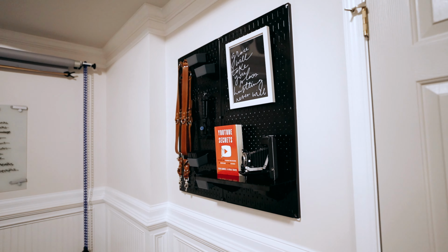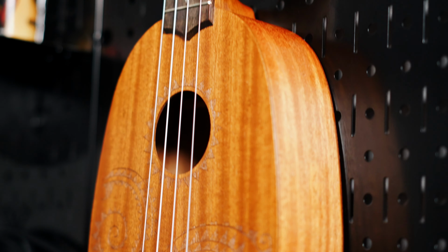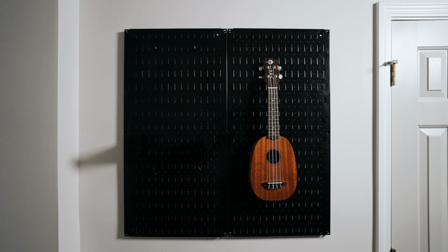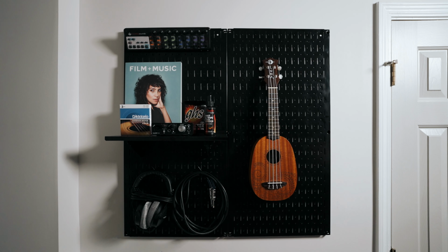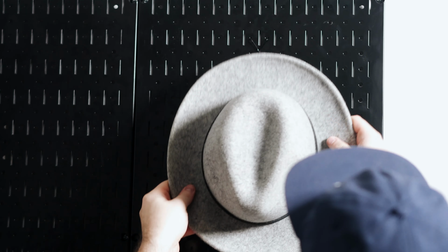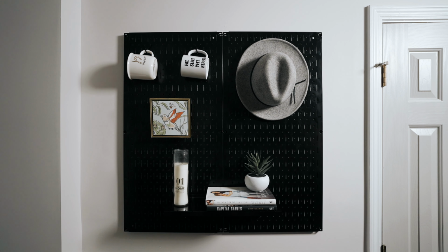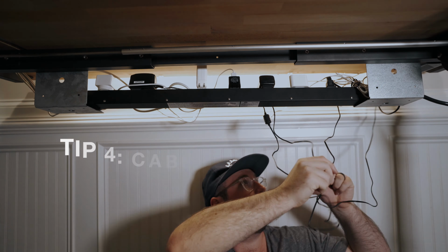Think about who your audience is. If you're a musician, for example, maybe you'll want to hang up some headphones and some audio cables and some other music equipment. If your channel is about lifestyle, maybe you could try hanging up your favorite coffee mug or a nice plant, maybe a candle, and even some clothing items. Think about what your specific audience is drawn to and highlight that so that they feel even more at home on your channel.